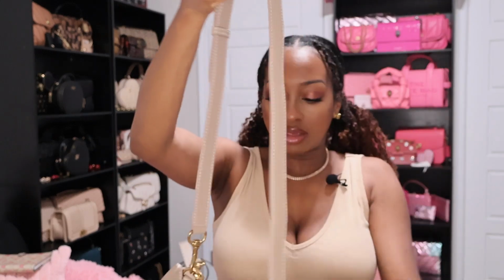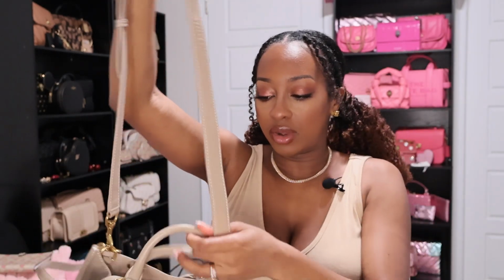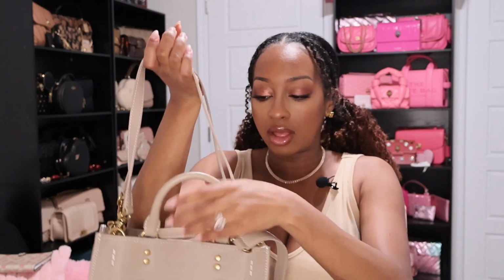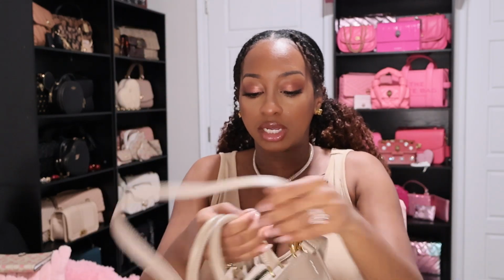Here it is with the extended strap. So basically you would take these other straps off. You wouldn't have all these straps, but you could wear it crossbody. It comes with the two straps to wear it shoulder bag style. And then you also have the option of holding it like this. It's literally the perfect size. It has feet on it.